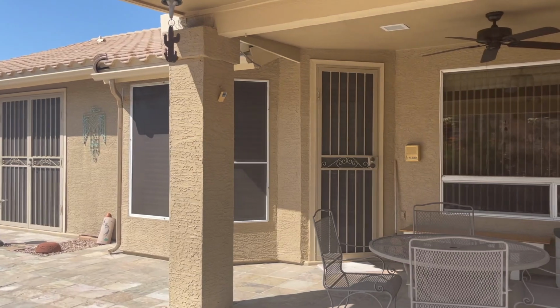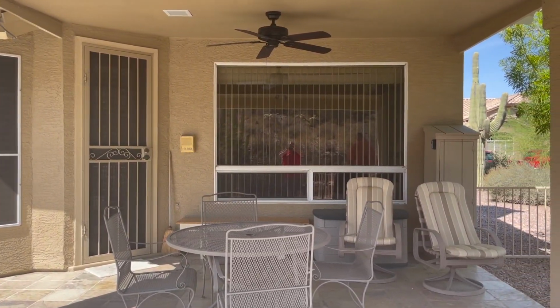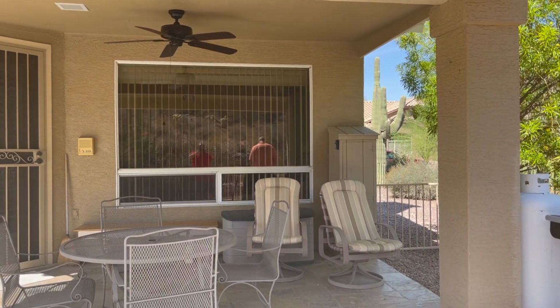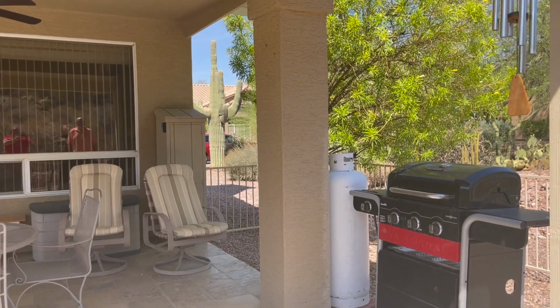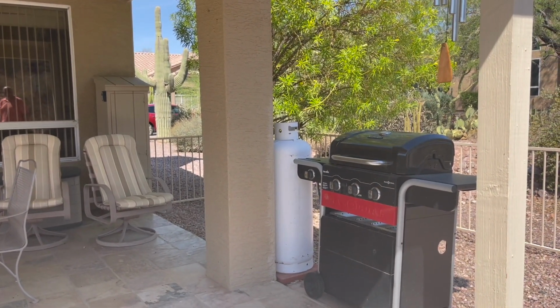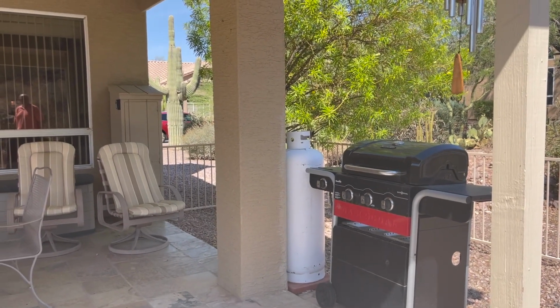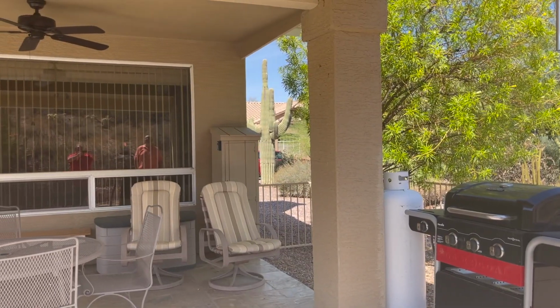And then here's looking back under the covered portion. There's the propane tank for the gas fireplace. They lease that tank for $18 a year, and that will power the gas fireplace.